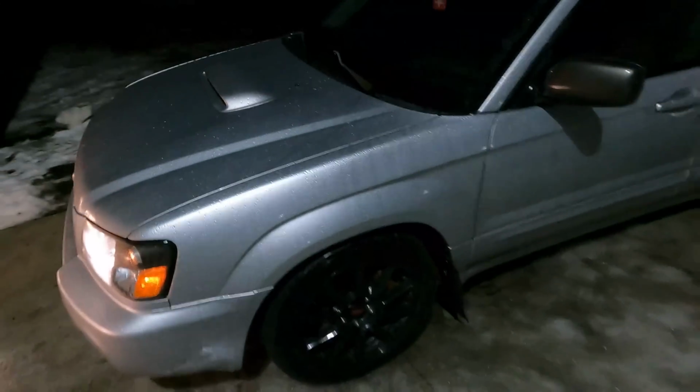Letting the Fozzie warm up. That's it. That's gonna wrap up the night, guys. I'm gonna call it there. Take it out as you want. I am so damn excited and happy for this EG hatch build. I cannot wait for the weather to get better.